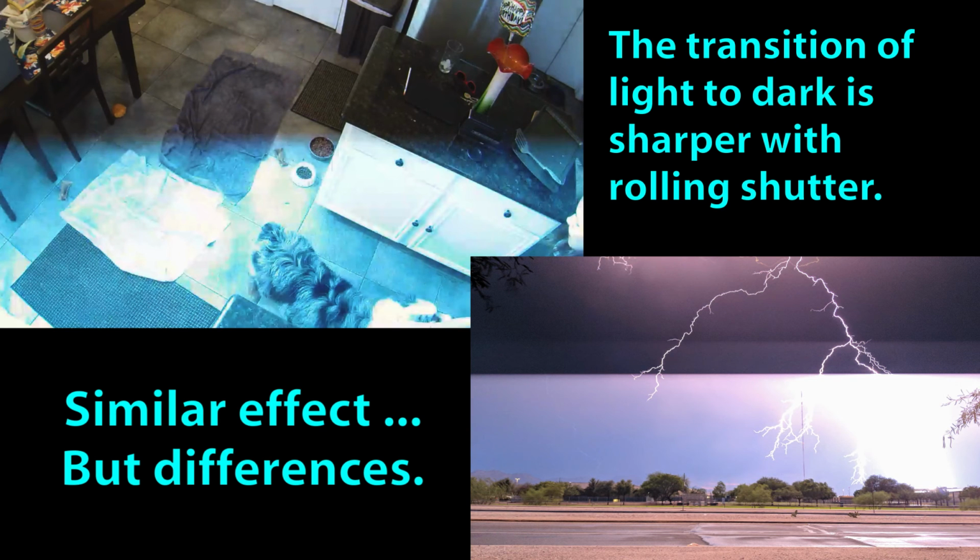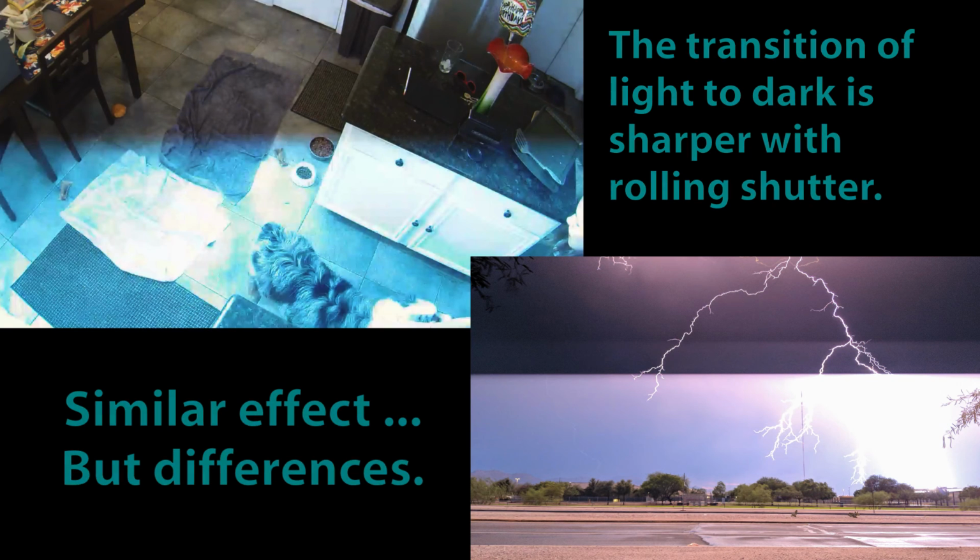The blue flash has a soft transition. So what's the conclusion? That's up to you to decide. As far as I'm concerned, this is still a mystery.